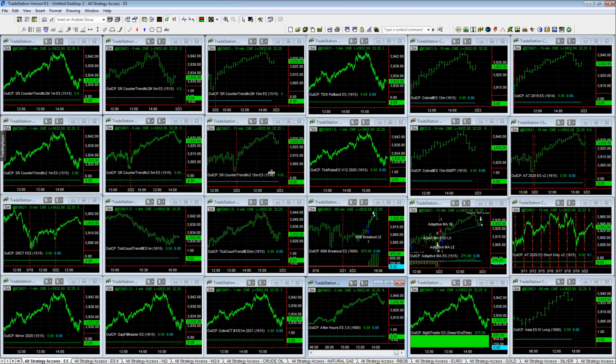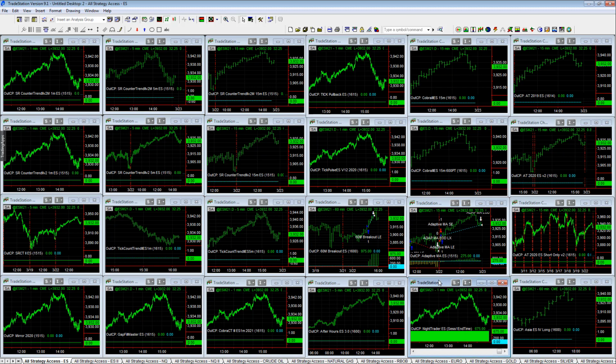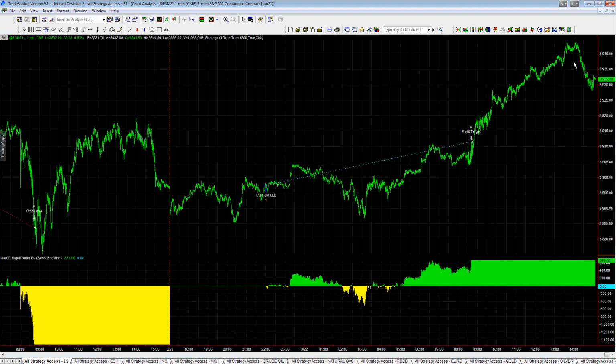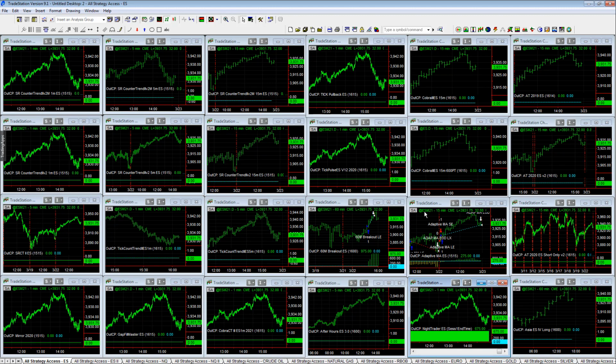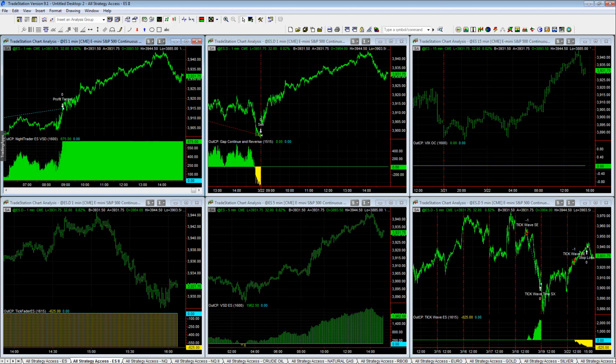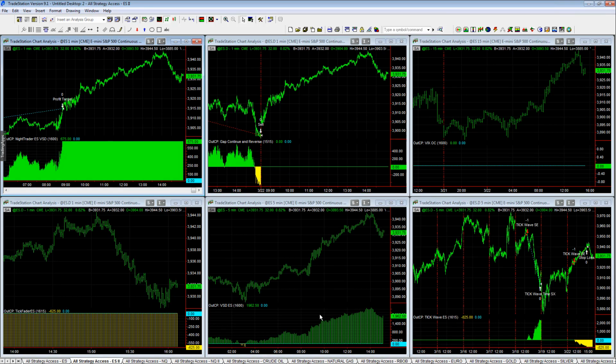Let's look at the market signals on the day. Good trading day, 60-minute breakout ES, plus 975, adaptive moving average plus 275. Night trader hit its profit target, plus 675 on the day. And those were the only three trades in the base ES1, ES2. Night trader VSD hit its profit target as well, 675.